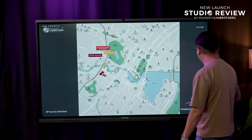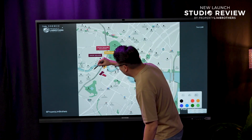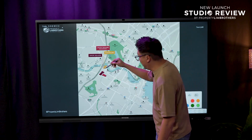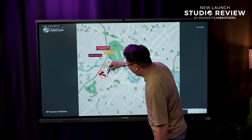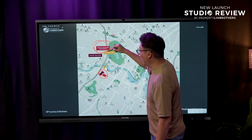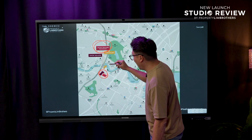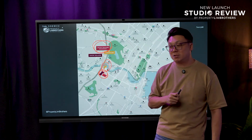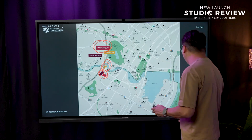I'm just going to draw on the screen, just to show you where it is. So this will be where the CTE is, and usually if you drive on the CTE, you will exit outside of Havelock Road, and this is where you will turn in. So this is basically the whole entire project. This particular plot itself is Union Square Residences, and the sales gallery is actually located along Merchant Road. So this is the location of the sales gallery, which is the previous Canning Hill Piers sales gallery.